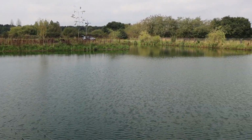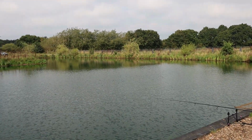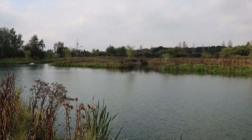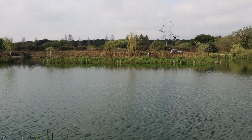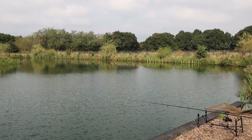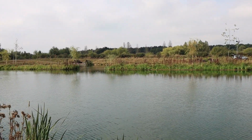But it's a really nice venue, very well run. So I just need to set the house up. Hopefully we're not due any rain. It is a little bit overcast, but the sun's trying to get out. So yeah, I'll set up the house, get a bit more organised. Hopefully one of us will get a quick bite. If we don't, we'll start enjoying the session. See you in a bit.